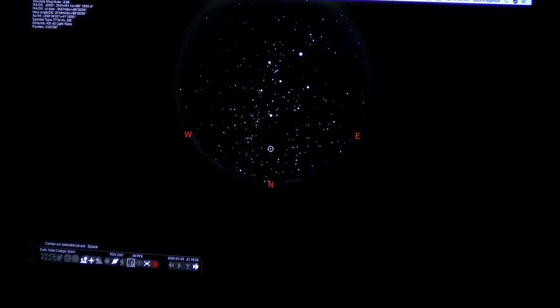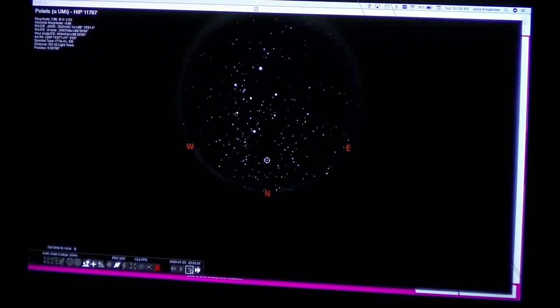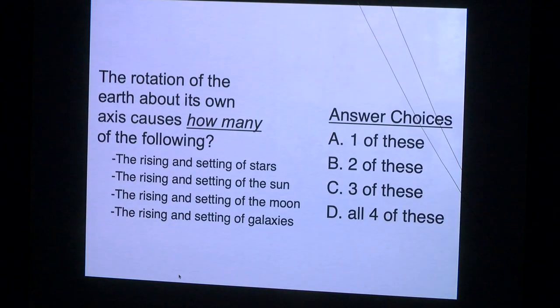All right, I'm gonna unfull screen this. There, I'm gonna stop that. It just makes me nervous. Okay. Whew. And I'll probably come back to Stellarium in a few minutes. I'm gonna show you some pictures now.